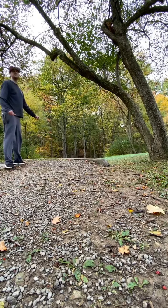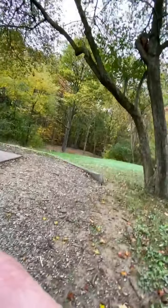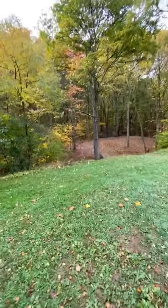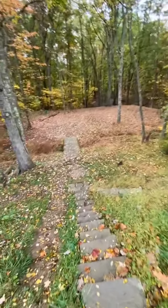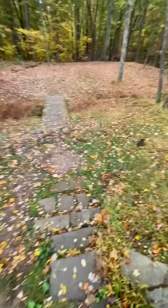Oh, we hit a limb. That thing was looking good. That thing was looking pretty. Oh, and it's a dead limb too. It's not even a live one. Dang. Oh boy, watch these steps. These are called ass busters, especially when they're wet.